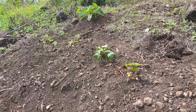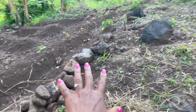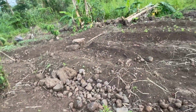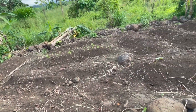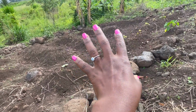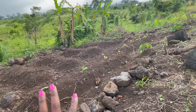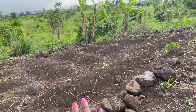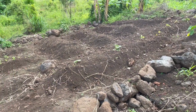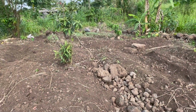Cameroon sweet potatoes. First of all, I want you to notice the rocks. There are huge rocks and stones everywhere. So digging and making these ridges, I can already tell it was a nightmare. Buea is in a volcanic area. There's a mountain, but it's covered up with clouds today. So the soil is extremely rich in nutrients.